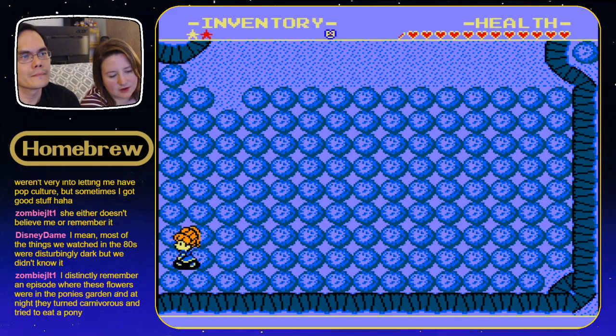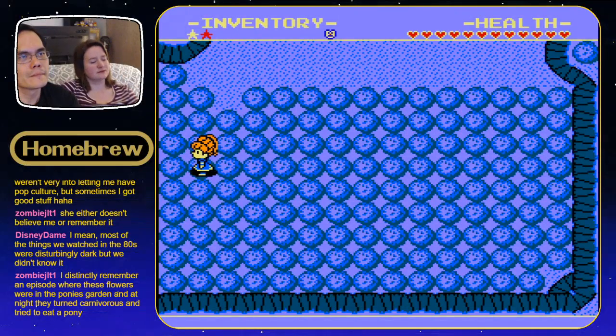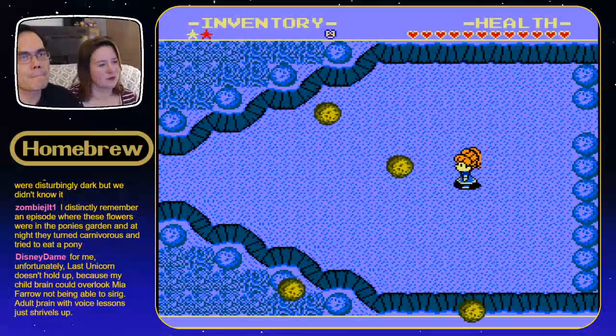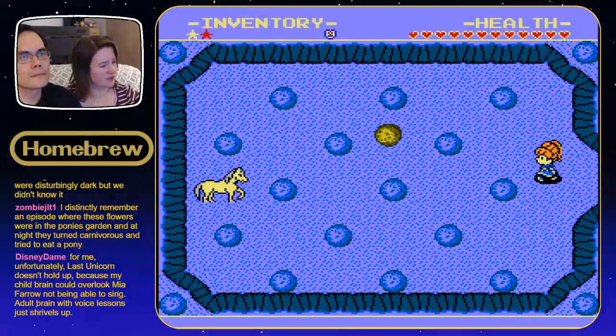Carnivorous garden plants that eat the pony? I don't know. I guess I should look over some of the episodes from that series. I used to love it. The only one that kind of stuck out in my memory is one where I just remember the ponies putting their hooves over magical coins.